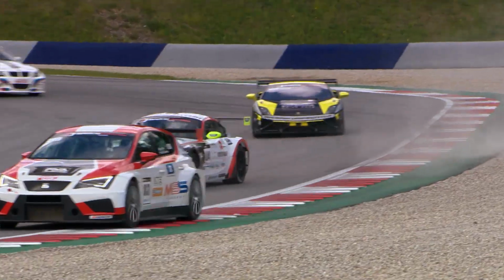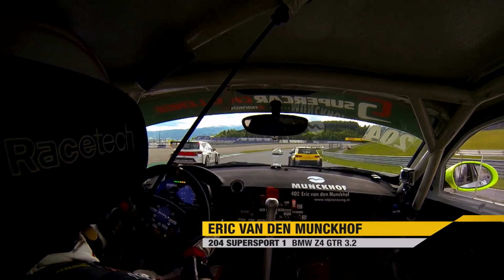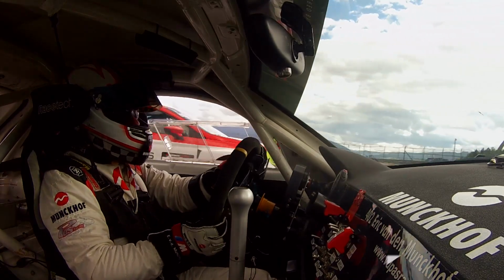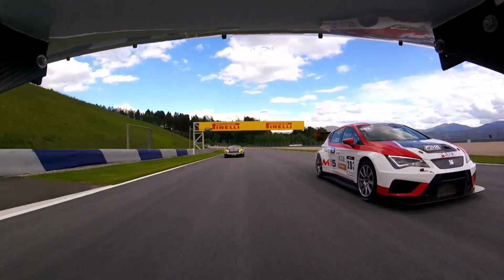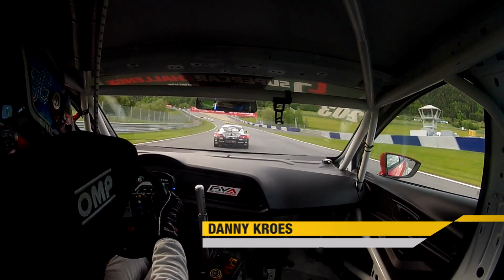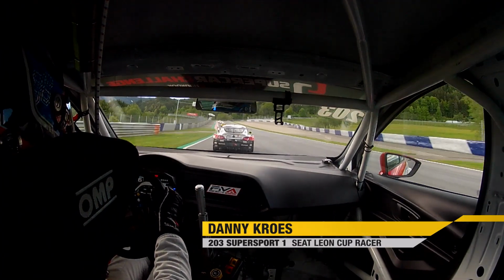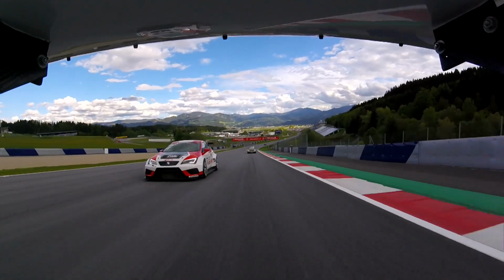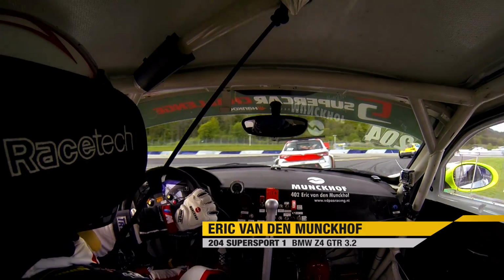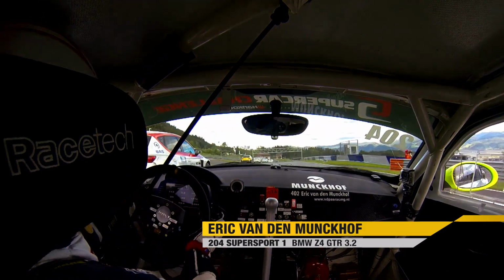He runs out wide. Dennis Kroos loses the lead to the yellow and black car of Dennis Heuveling. And here comes Erik van der Munkhoff in his Z4 GT3. Kroos goes down to third. Heading up to the right-hand hairpin, Danny Kroos closing on the Z4 of Erik van der Munkhoff, having a little lunge up the inside. Yes, he is. Seat stops on its nose, and that's a block pass.